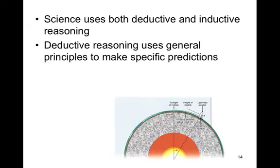Science uses both deductive and inductive reasoning. This is based on the study of logic. They're basically two opposite ways of arriving at logical conclusions. Science makes use of both of these methods, although the induction method is the primary way of reasoning in hypothesis-driven science. Deductive reasoning uses general principles to make specific predictions.